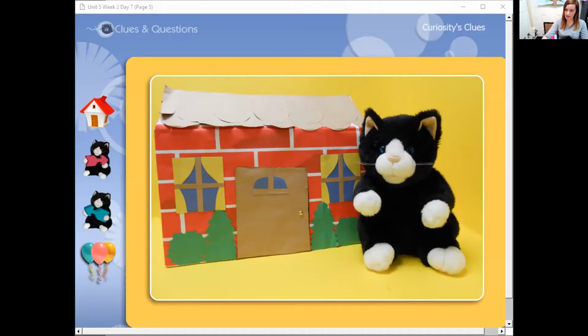Okay, so let me go back a little bit. What did we see inside of the pumpkin whenever she opens it up? Do you see seeds? What do you think farmers do with the seeds in the spring? They plant them to grow more pumpkins. And what is that gooey stuff inside called? That's called the pulp.